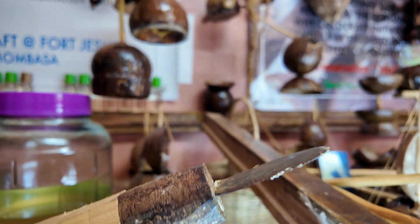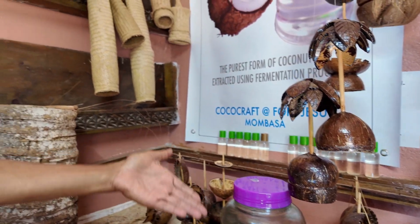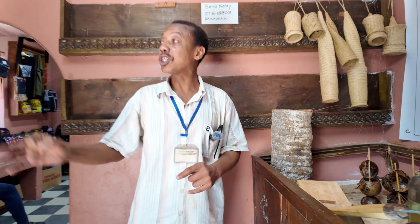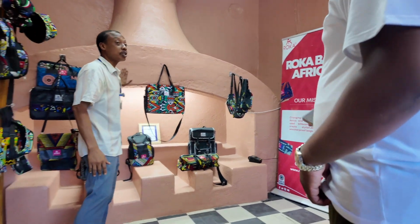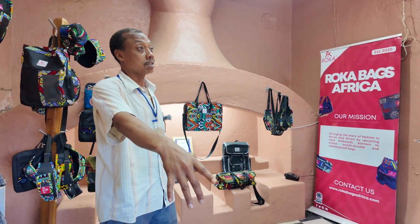And this is a sieve. Then the oil: when it is homemade, it is seriously fresh. Here are the fire point, the chimney, and the working table.